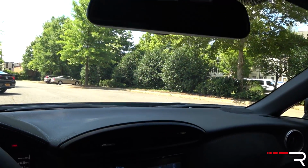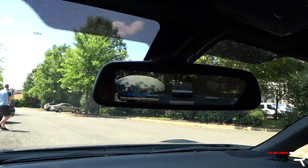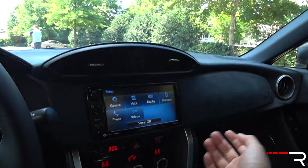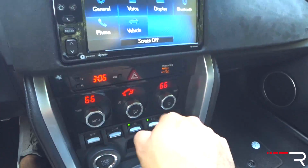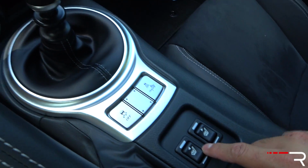Now when you put the vehicle into reverse, again, because this is so old, there's no backup camera on the screen here. Instead, it's up in the rearview mirror. So again, another reason why you might want to go for the Subaru. I do like the fact that there's now dual zone automatic climate control. There is heated front seats, which is nice.